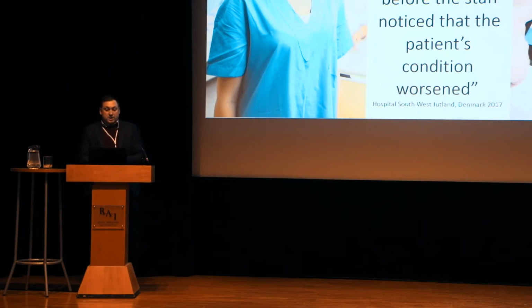So RespiraSense, I think I have one here. There we go. It is the world's only continuous motion-tolerant respiratory rate monitor. Clinical studies have demonstrated its reliability in measuring respiratory rate, while also demonstrating its ability to deliver meaningful clinical triggers for ensuring early identification of patient deterioration.